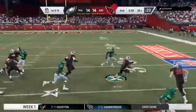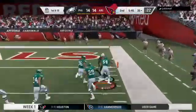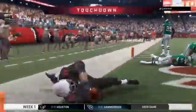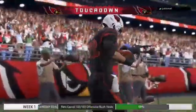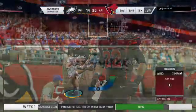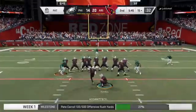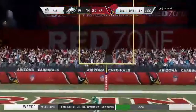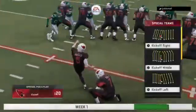On 1st down, Drake. He's got a 1st down and much more inside the 20. And he is into the end zone. Touchdown, Arizona. Kenyon Drake. Already his 2nd touchdown here in this opening weekend, as his guys are able to regain the lead. Gonzalez good on the extra point. And the lead is now 21-14.